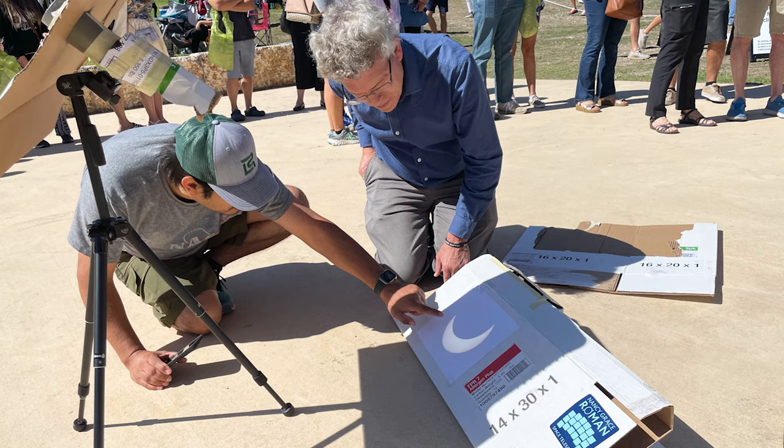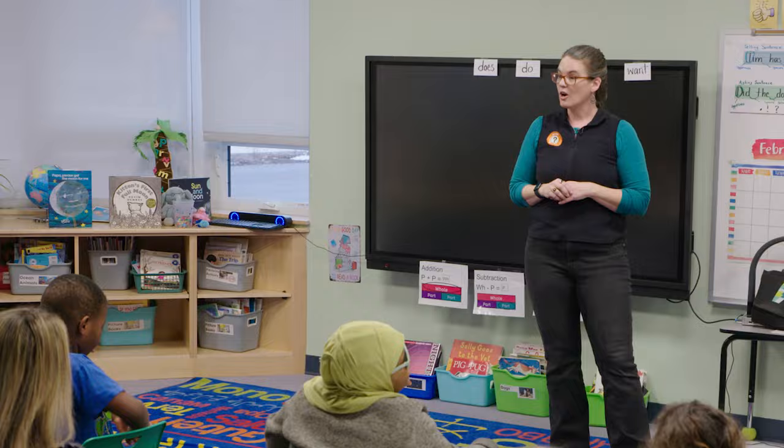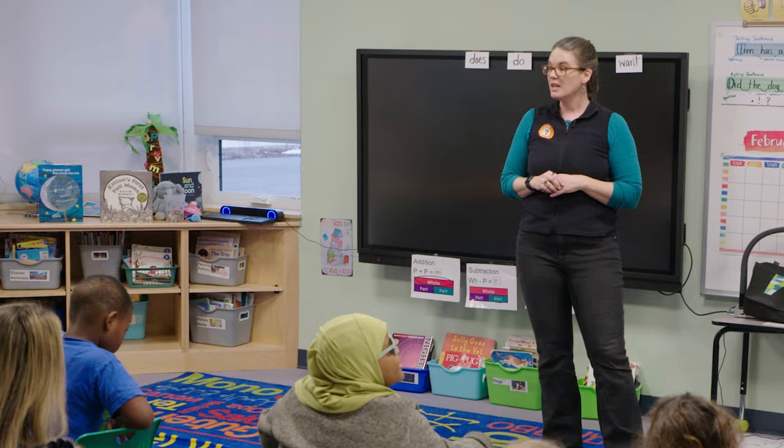If you're wondering how to view the eclipse safely, and maybe you don't have any eclipse glasses, you can make a pinhole viewer with materials you may already have at home. We're gonna make eclipse viewers. They're called pinhole viewers. This is like a screen. This is like a movie screen.